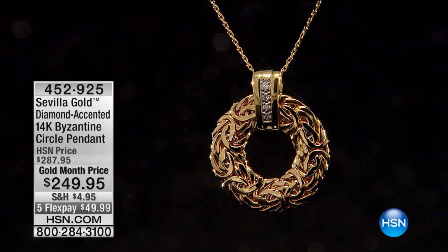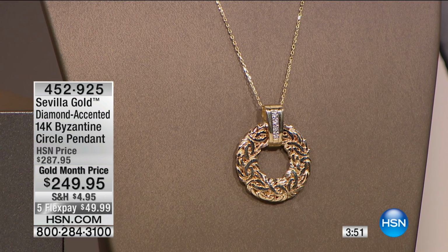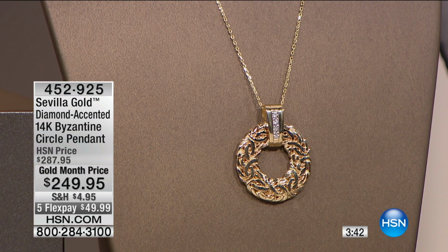And when you have genuine gold, you don't need necklace after necklace after necklace. You have your gold pieces that you wear. This becomes your signature piece, and you don't have to keep this in the vault. This is the Circle Pendant Byzantine necklace. This is absolutely stunning, diamond accented.